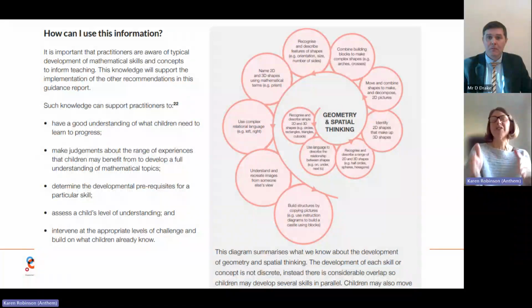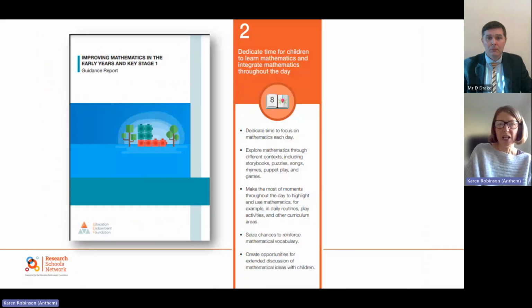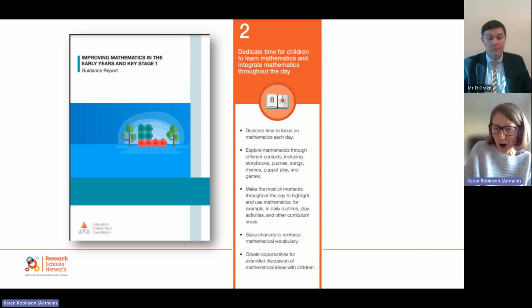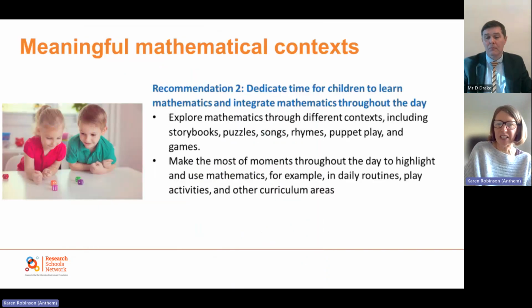And this is a really good point just for you to stop and reflect with your staff at this moment. So thinking about recommendation 2 is just making sure that there's time dedicated for children to learn mathematics and be part of their everyday life and what they're doing. How are you linking it to other subjects? How are you linking it to storybooks, puzzles, songs, rhymes? Seize every chance you can, like we said, to reinforce that mathematical vocabulary, creating those opportunities for discussions.